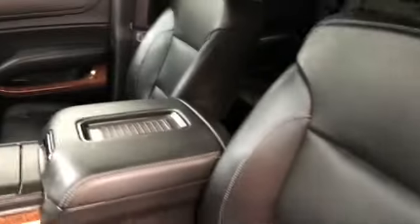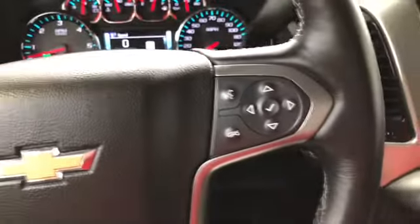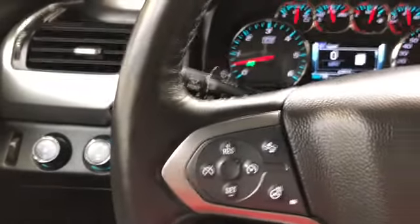Now let's have a look on the inside. Jet black leather interior. The front seats are heated and ventilated. You got second row buckets, power tilt and telescopic steering, and you got Bose premium. 43,502 miles on it. You got audio, Bluetooth, and cruise control on the steering wheel. It is a heated steering wheel.